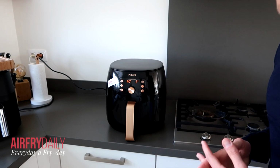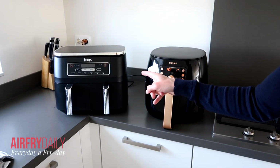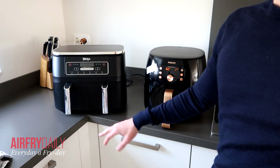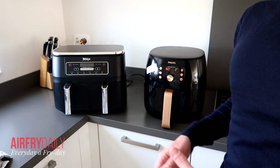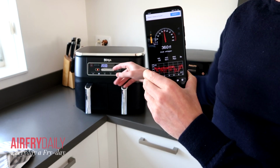The noise also depends on the type of air fryer. I'm also having a Ninja air fryer here, for instance. This air fryer has 2 compartments, and you can decide if you only want to use 1 compartment or when you want to use 2 compartments. With 2 compartments, this machine will be louder than when you use only 1 compartment, because this machine has 2 fans. So let's turn on one basket first.